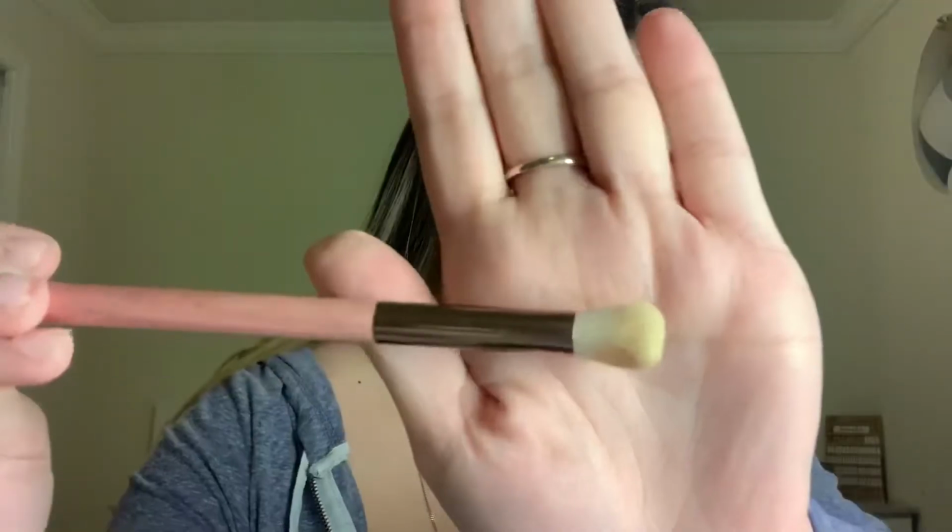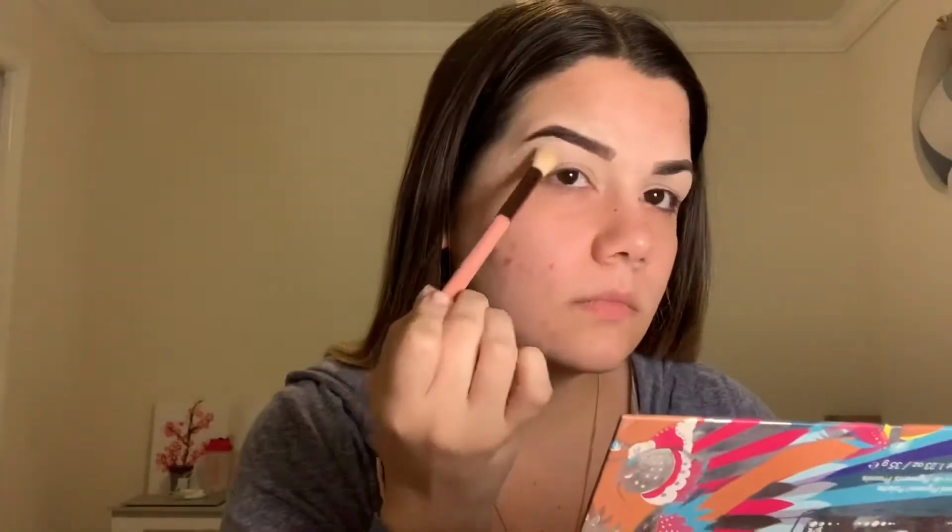That is some powder, and there's still so much on the brush, so it could be the brush. On this side, you see it picked up. I also dusted twice, but I also dipped in it a lot. So let's see how this applies. Oh, look at that. It disappeared right on my eye. Okay, I mean, I guess.